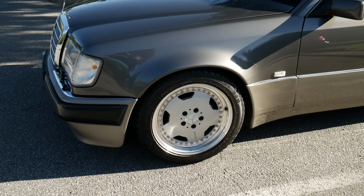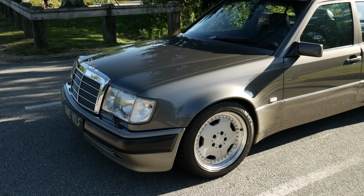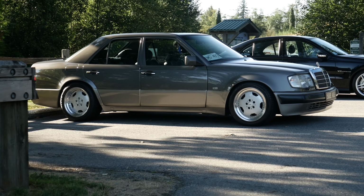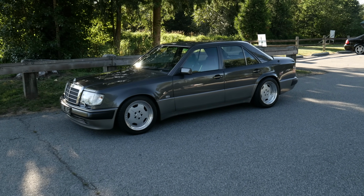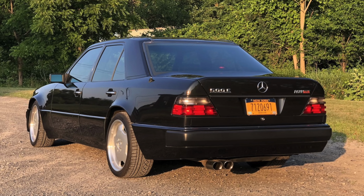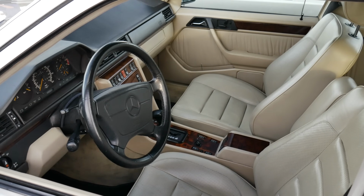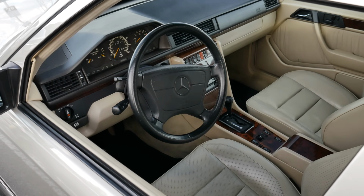When looking at 500Es, there are quite a few things to consider. Most 500Es came standard with 16 by 8 wheels. However, many owners feel that these wheels do not take advantage of the 500E's significantly wider fenders. Thus, many 500Es on the market will be outfitted with wheels from later R129s or W220 S55s, or even AMG multi-piece wheels as seen on this 500E. You'll also see many cars with an ASR defeat switch added, as the standard system is always on.